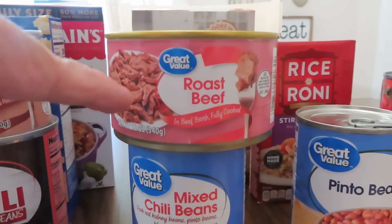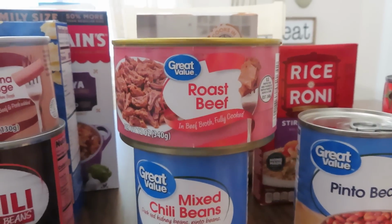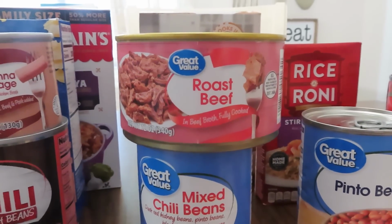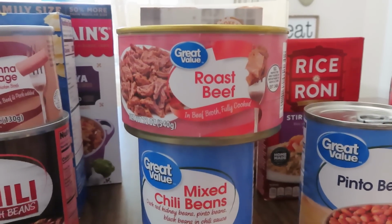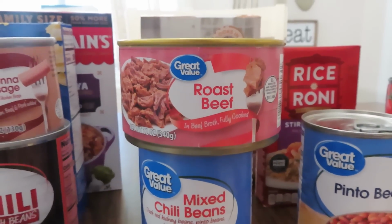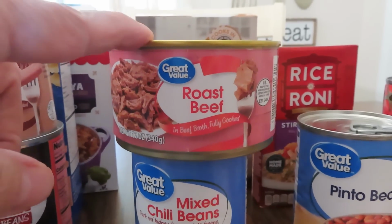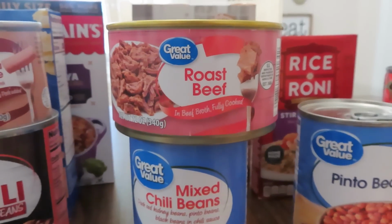And the Great Value had a little bit more fat in it than the Butterfield did. Other than that, they were very close in taste, as well as the amount of meat. It's just some of it was fattier than the other. Today, this is $3.74, and the Butterfield is $4.16. They must have saw my video, y'all.